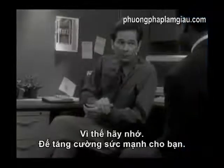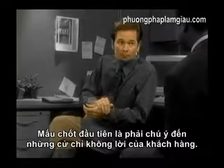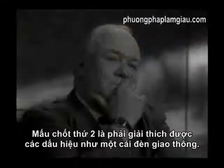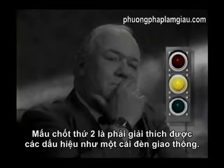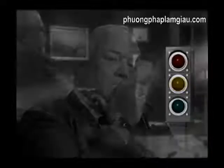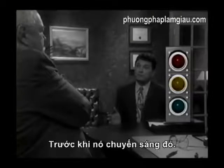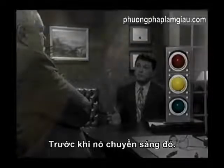So remember, to enhance your selling power, the first key is to pay attention to your customers' nonverbal communication channels. The second key is to interpret the signals like a traffic light that shows you the way to the sale. The third key is to handle yellow signals early, before they turn into red signals.